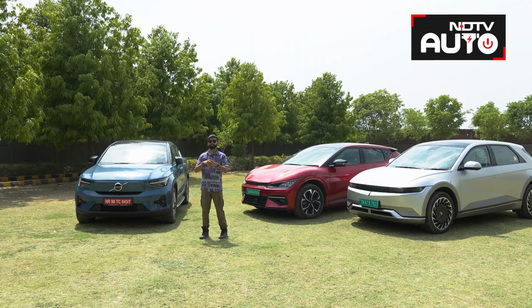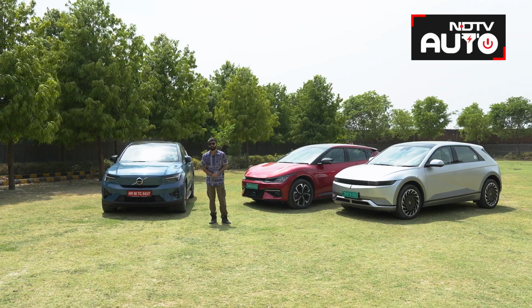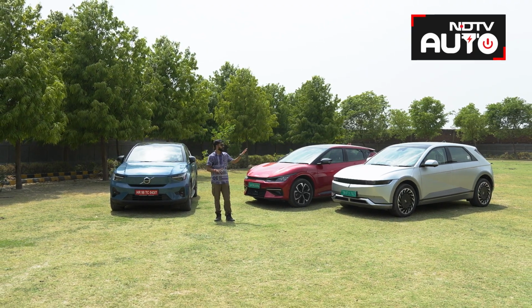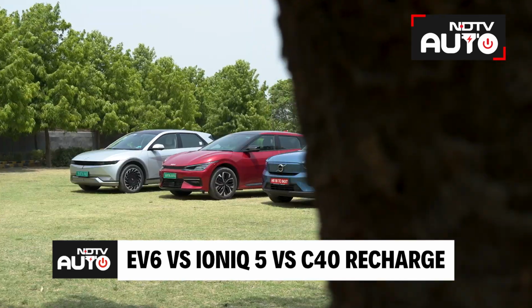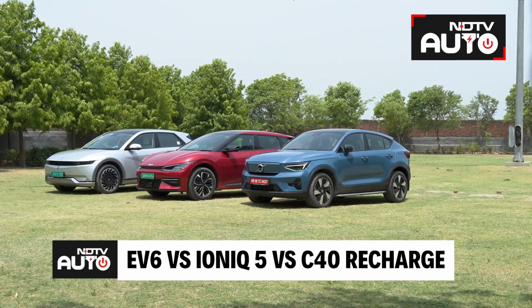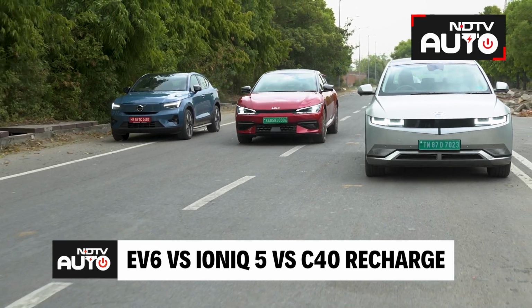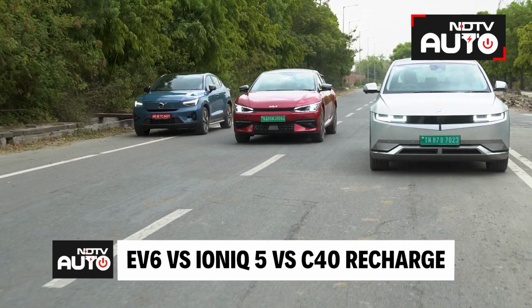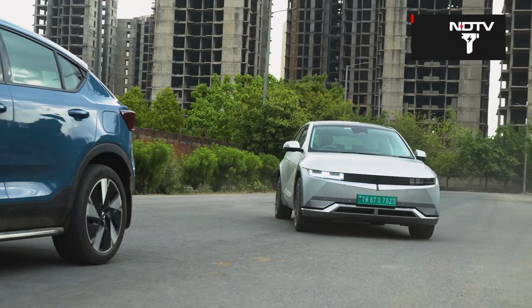And that's why in this scorching heat of Delhi, we have a very hot comparison for you guys that involves the Hyundai Ioniq 5, Kia EV6 and the Volvo C40 Recharge. But mind you, this is not going to be your boring comparison. We have some exciting tests lined up for these electric cars. So without further ado, let's kick things off.